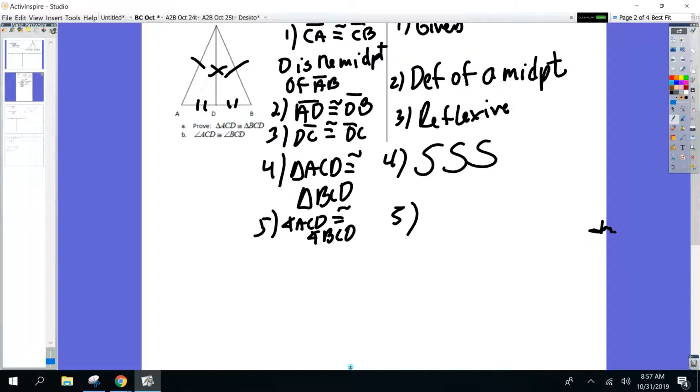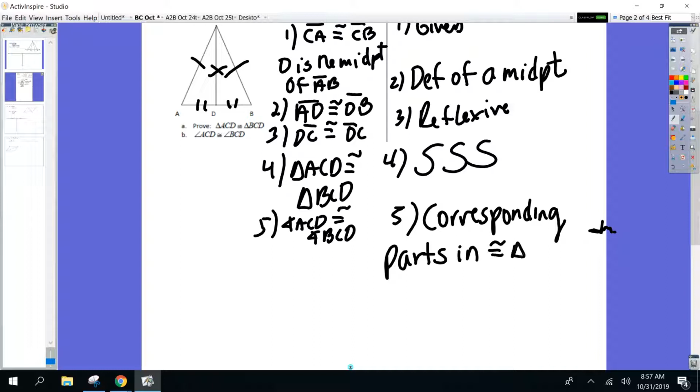Ready for this now. What were those? Corresponding parts in, what did we just prove? In congruent triangles. So if I have corresponding parts in congruent triangles, are congruent. Don't go on yet. Don't go on. How do we feel about that reason?